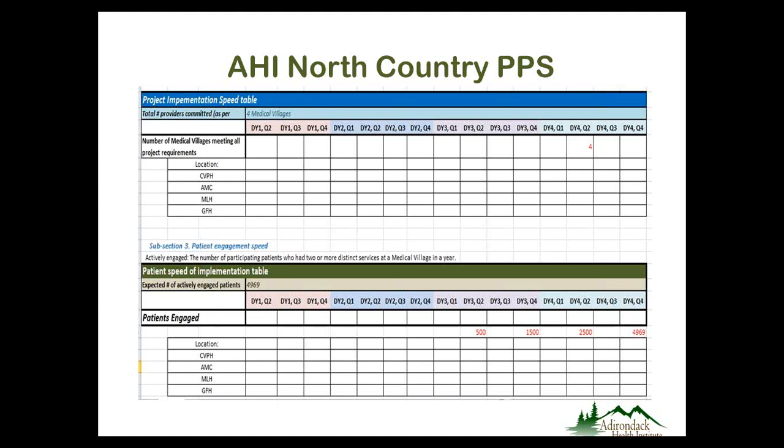What we need to show is, for each medical village implementation, how many patients you believe through your medical village will meet that criteria over time. Back in January, that submission required us to indicate numbers for each six-month period. That's why you see red numbers for patients engaged. You only see two numbers in each calendar year. Now, for this submission, we'll be showing numbers for every quarter.